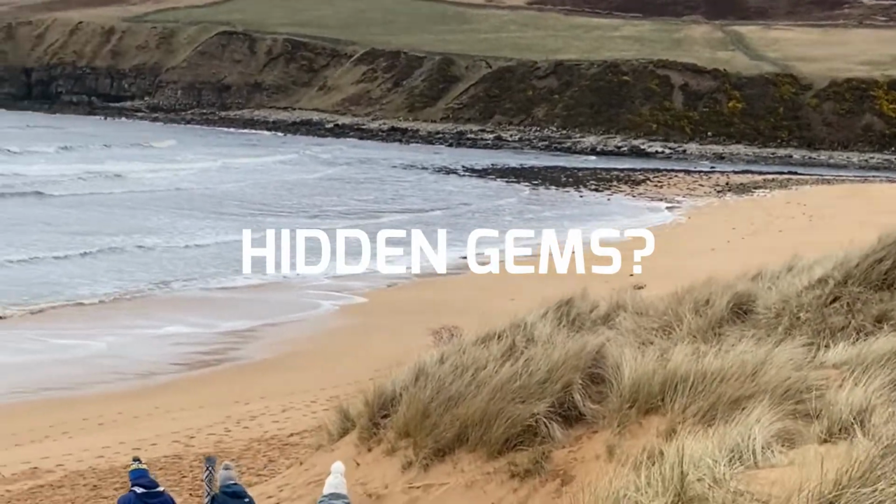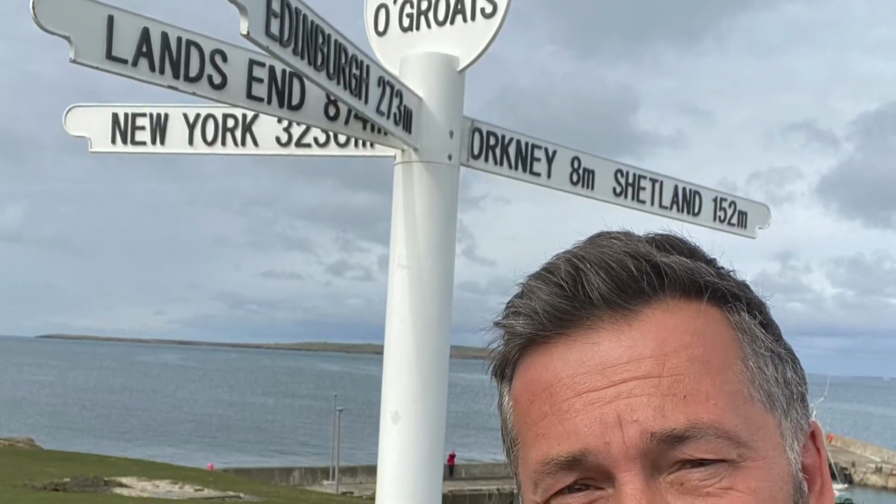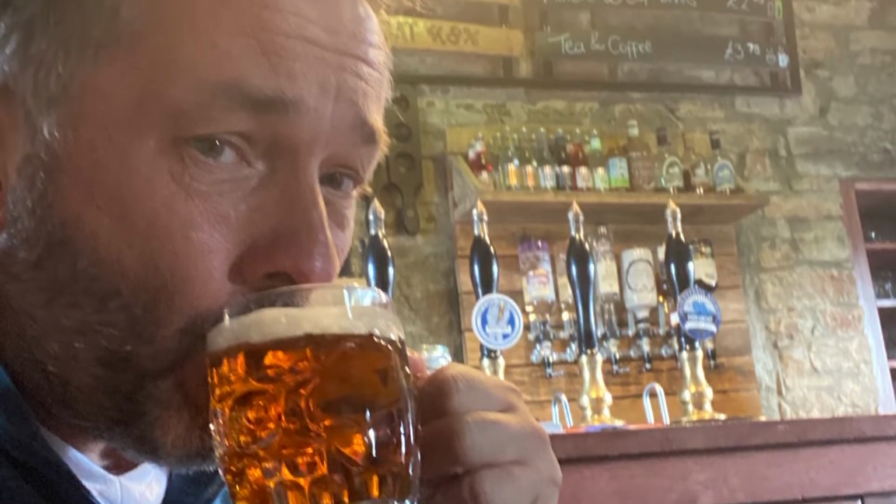Hidden gems? I've got 3 for you. When you finish taking your obligatory John O'Groats signpost selfie, head over to the nearby John O'Groats brewery for a delicious craft beer brewed on site that you can enjoy in front of the fire in their very own and very tiny bar.